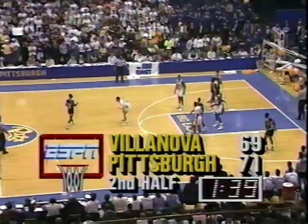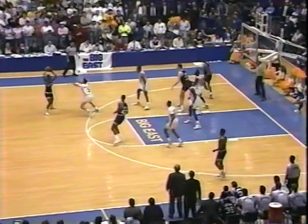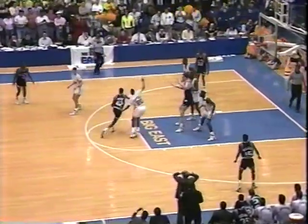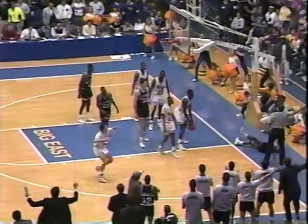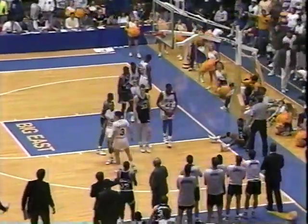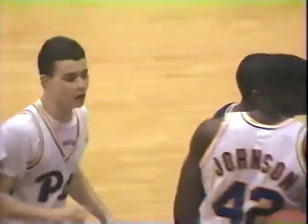For Brian Shorter, Pitt by 2. Darrell Porter turned the corner for the 3rd time, and that's hurt Villanova. West can't answer. Walker's there. No foul. Sean Miller upset. It really should have been Pitt's ball if there was no foul.